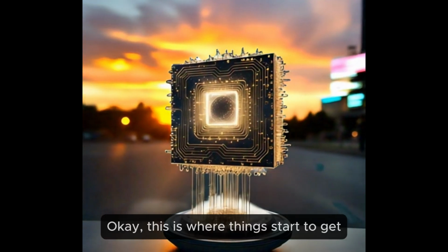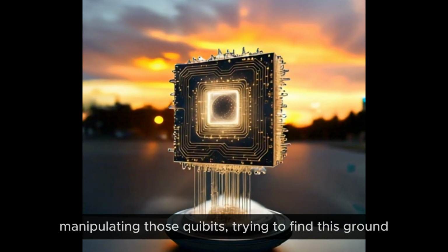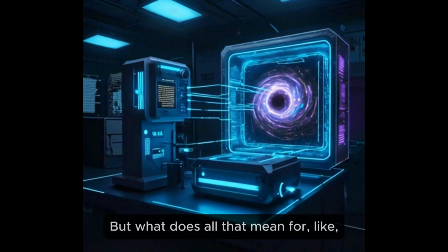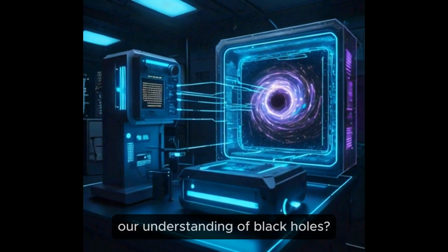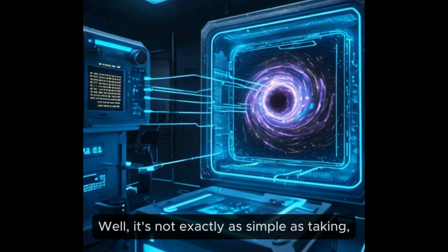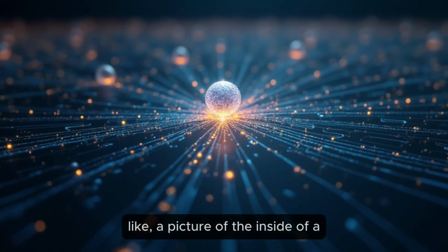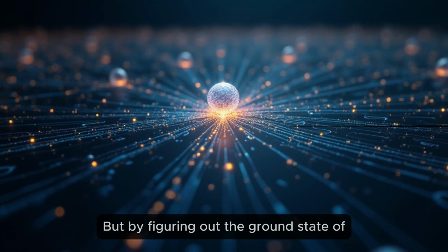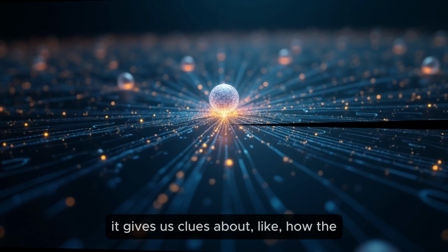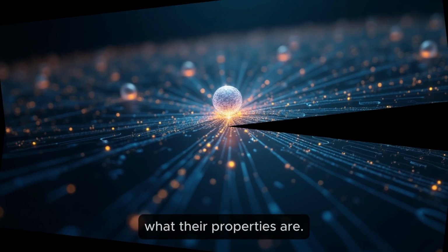Okay, this is where things start to get seriously interesting. I mean, they've got their quantum computer, they're manipulating those qubits, trying to find this ground state. But what does all that mean for our understanding of black holes? Did they actually figure out what's at the core of one? Well, it's not exactly as simple as taking a picture of the inside of a black hole. Right. But by figuring out the ground state of the matrix model, which is what they did, it gives us clues about how the particles inside a black hole are arranged and what their properties are.